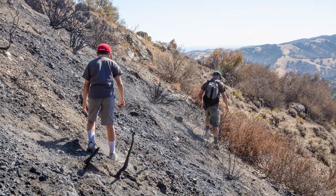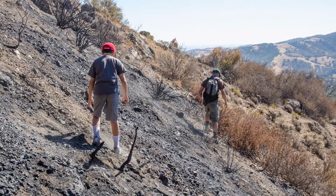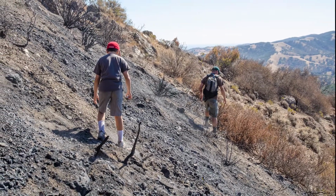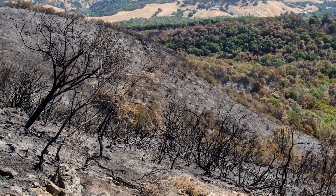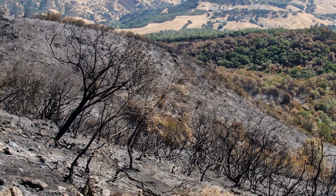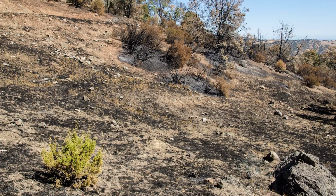In the 2013 Morgan fire, chaparral vanished completely in some places. In others, shrub skeletons remained, poking their crooked arms to the sky. Whole slopes looked like a moonscape.